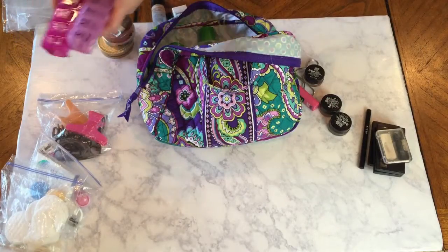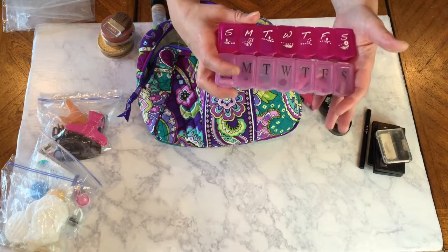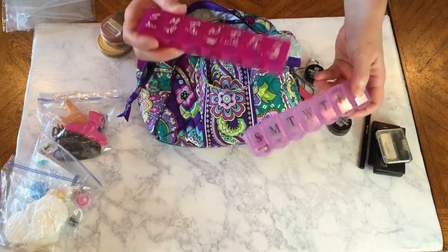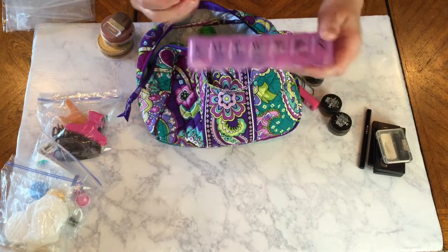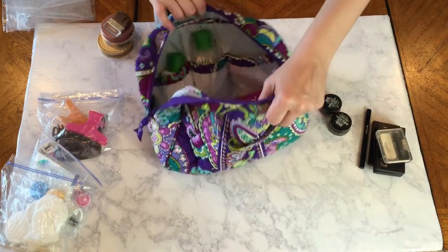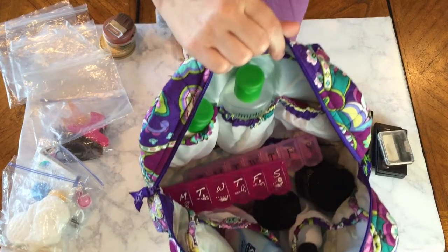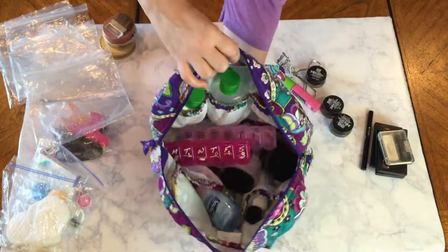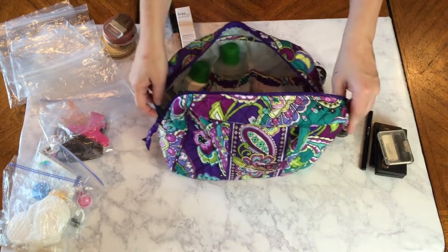Okay, next I have my pill organizers. Now, recently I've been put on some supplements and vitamins. Some of them I take at nighttime and some I take during the day. So I now have a nighttime pill organizer and a morning pill organizer. So I'm going to put both of those inside of my cosmetic bag. And here's what the inside of my makeup bag looks like at the moment before any of my makeup goes in. All right, now we're gonna get to the makeup part of this video.